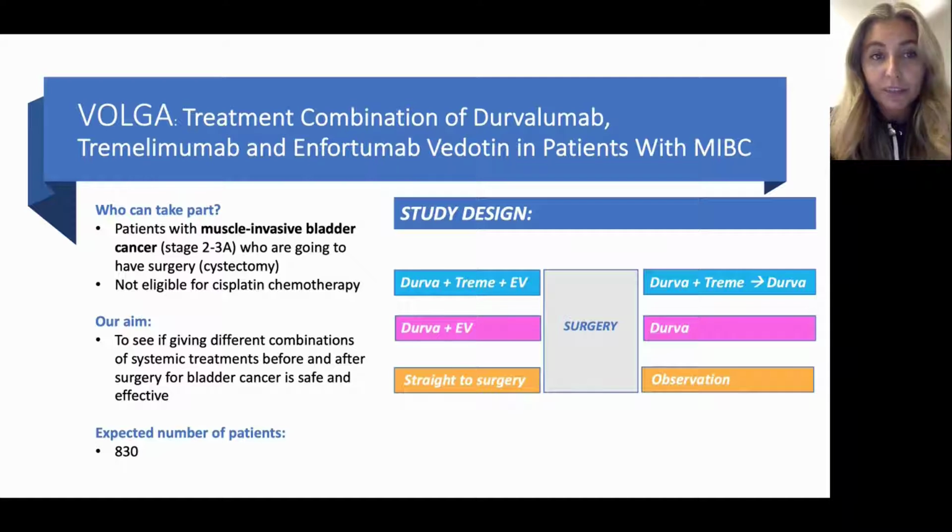Volga is a trial that we have opened in the last few weeks here at Barts. This is again a perioperative trial. This is trying different treatments, immune therapy, so durvalumab and tremelimumab, although the names aren't so important for this talk, plus an antibody drug conjugate called enfortumab vedotin, or on this diagram EV. An antibody drug conjugate is basically a chemotherapy agent, but with a more targeted molecule to go and target the cancer. In this trial, some patients will go straight to surgery, or some patients will have different combinations of therapies before and after the cystectomy to remove the bladder. In both of these cases, the trials are for potentially curative patients who are going to have their bladder removed. We expect to have 830 patients involved in this study worldwide, and I believe that we have recruited our first patient in the last couple of weeks.